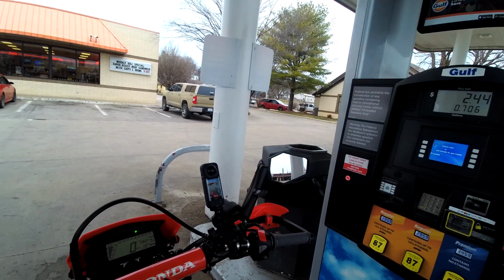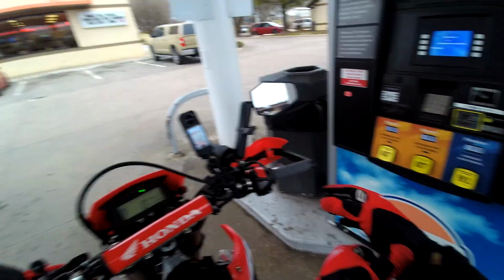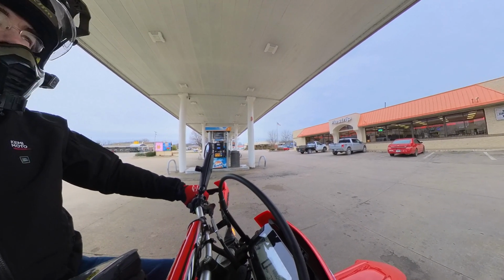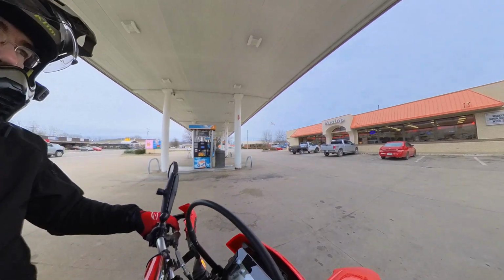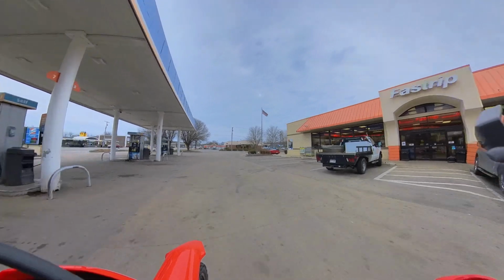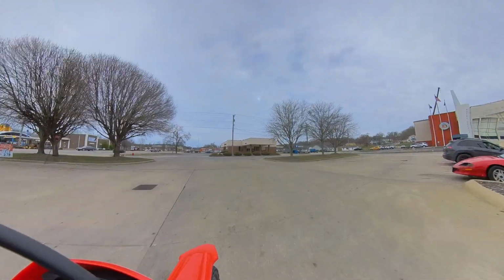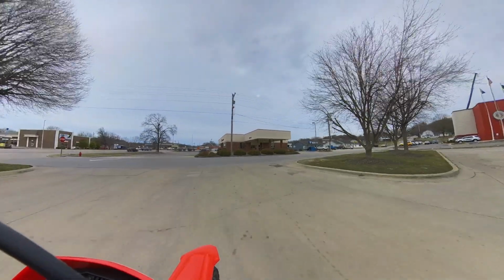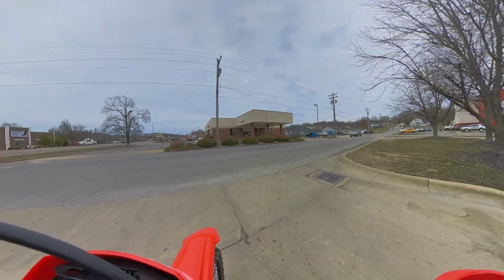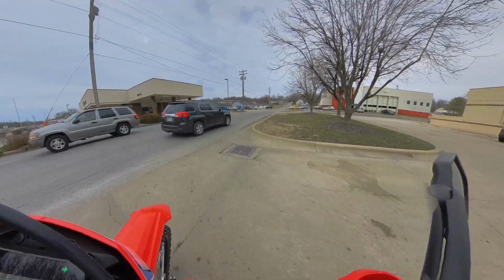Just fueled up. I always put the premium no ethanol if I can. Sometimes you get out and there's not one of those stations around, but the good thing is we do have some in this area, which is pretty cool. I don't know which way I want to go here. Right turn, Clyde.